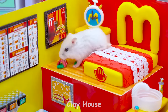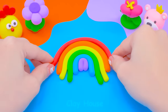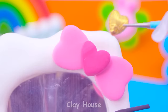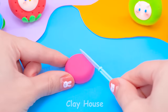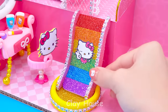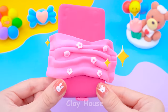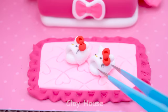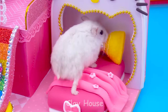Let's wait and see the next houses. Next, I will make a Hello Kitty house. Get started, everyone!